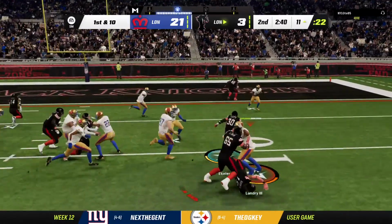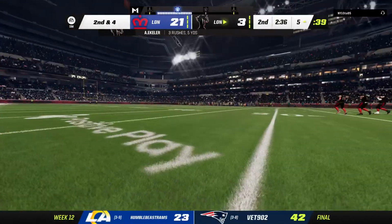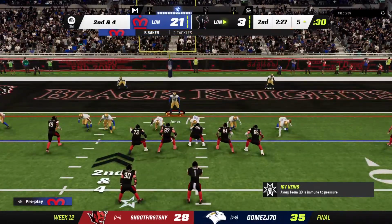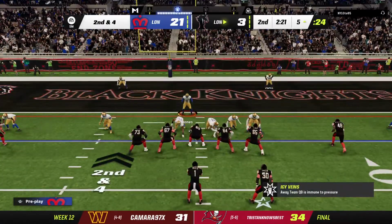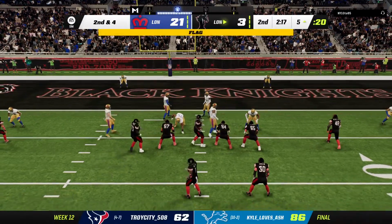They'll run out of the gun with Eckler. And he'll be brought down this time at the 5-yard line. From the 5, 2nd and 4. It's a pickup of 6. Brings up 2nd and 4. Laundry on the field.